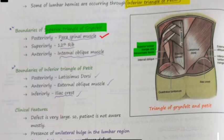Okay, we'll look at the torso. Superiorly there will be the 12th rib. So this is the 12th rib, this is the paraspinal muscle, and anteriorly there is the internal oblique muscle. This internal oblique muscle will be covering the entire abdomen, and then coming posteriorly it will be forming this. Okay, so this is a triangle, and this triangle is called the superior triangle of Grynfeltt.